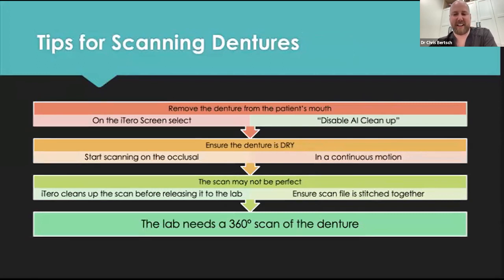So, tips for scanning dentures. Now we're going to start getting into the denture process. We'll talk about cases, that type of thing. So, tips for scanning dentures.